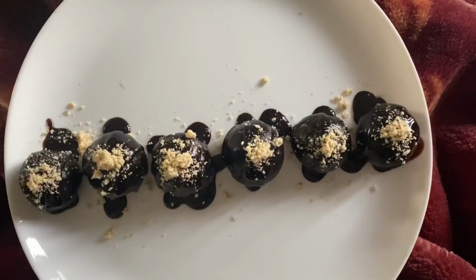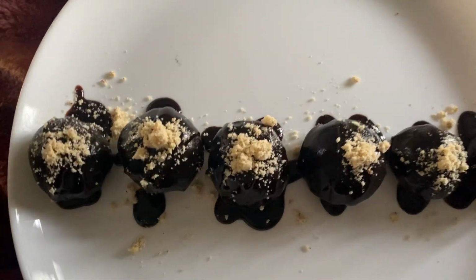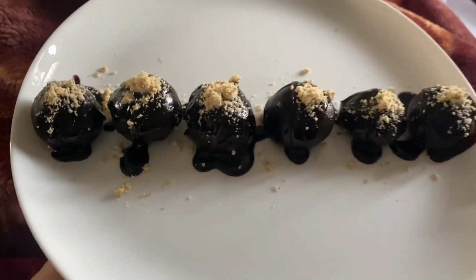So here we have Oreo ball. And here we have our Oreo balls. They look so good, man. Wow. So I had put them in the freezer for a good 30 minutes and after that Dee garnished them completely. And it's so good. I'm just gonna sleep now. One is enough for me, I can't eat more. But it's a really nice dessert and you should definitely try this.